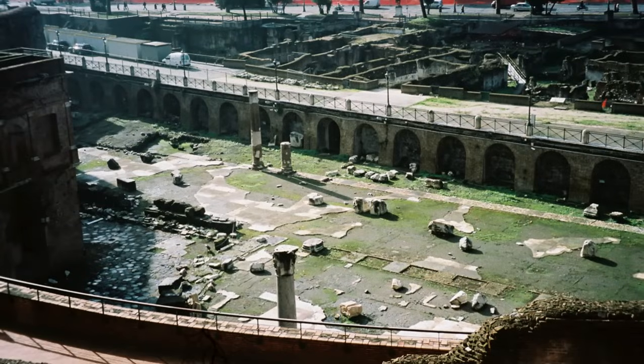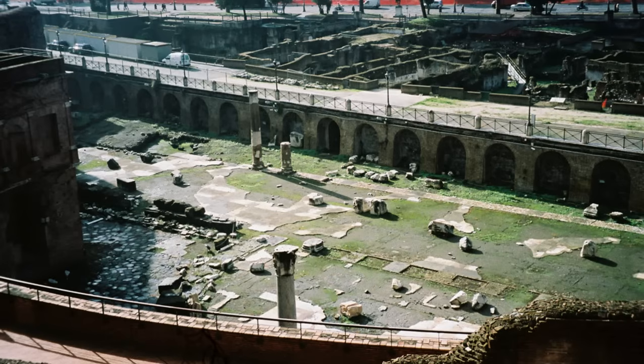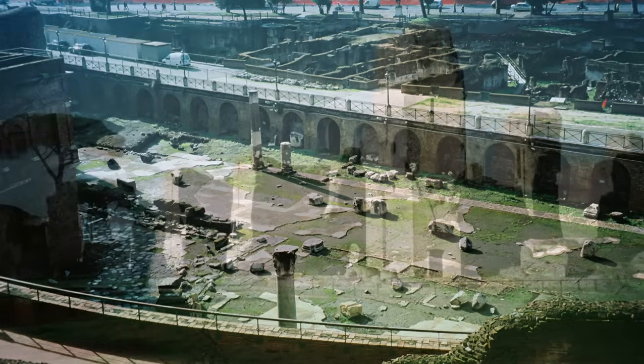Named after the Emperor Trajan, the Trajan markets are thought to be the ruins of the oldest shopping arcades in the world. The markets were built around 100 to 110 AD and were constructed over many levels.